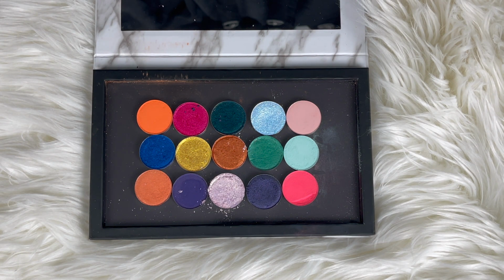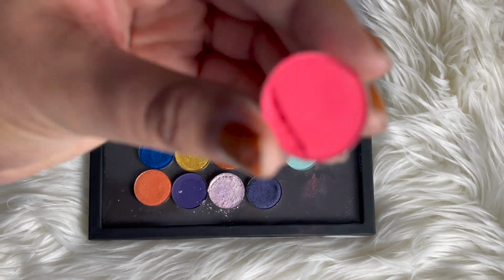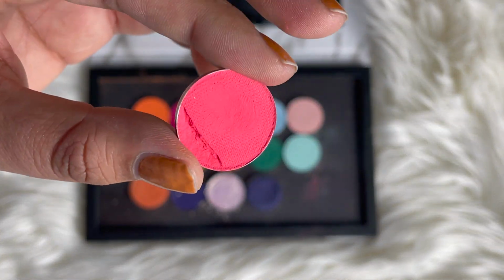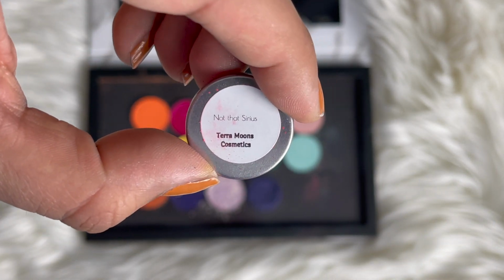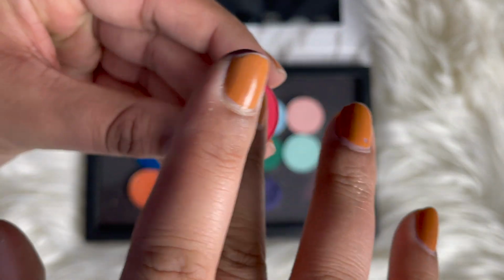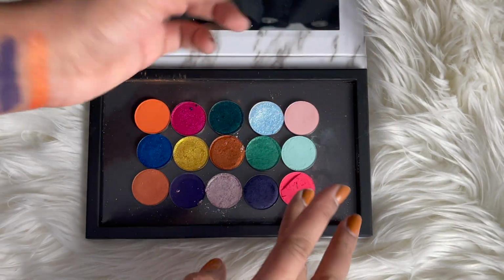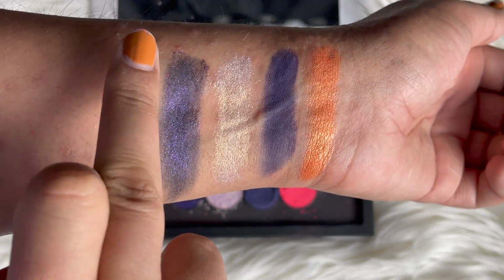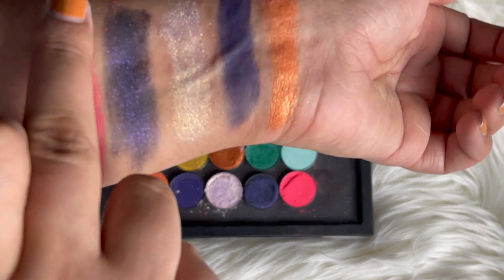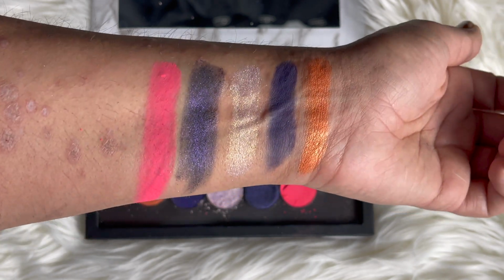And the last one in Natasha's palette is Joker, which she describes as a vibrant pink. But from what it looked like in the pan, that is the closest I was able to get. And this is, no surprise, another Terra Moon's shade. It's called Not That Serious. And we'll go ahead and swatch it. I think this is one of the neons. I can't really remember, but I think so. Anywho, no, I feel like that's a pretty good match for what I saw in the palette. So there is row number 3.